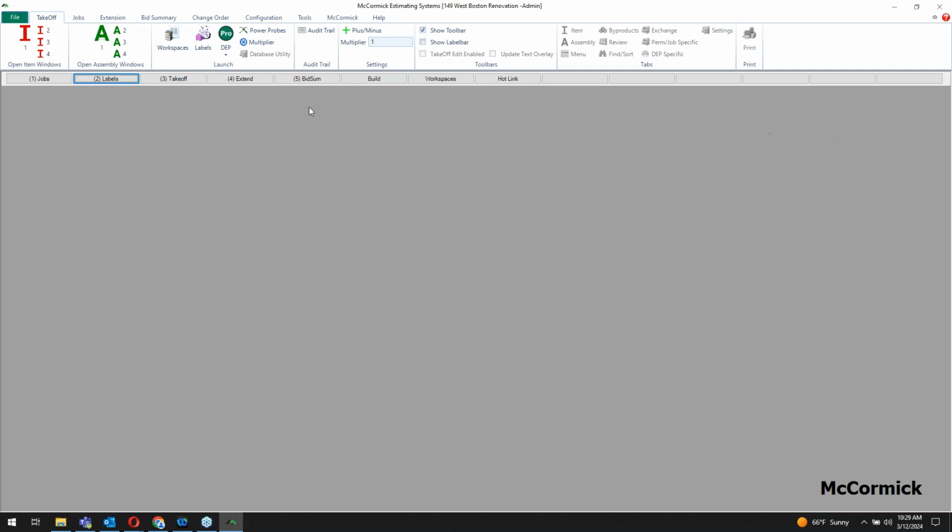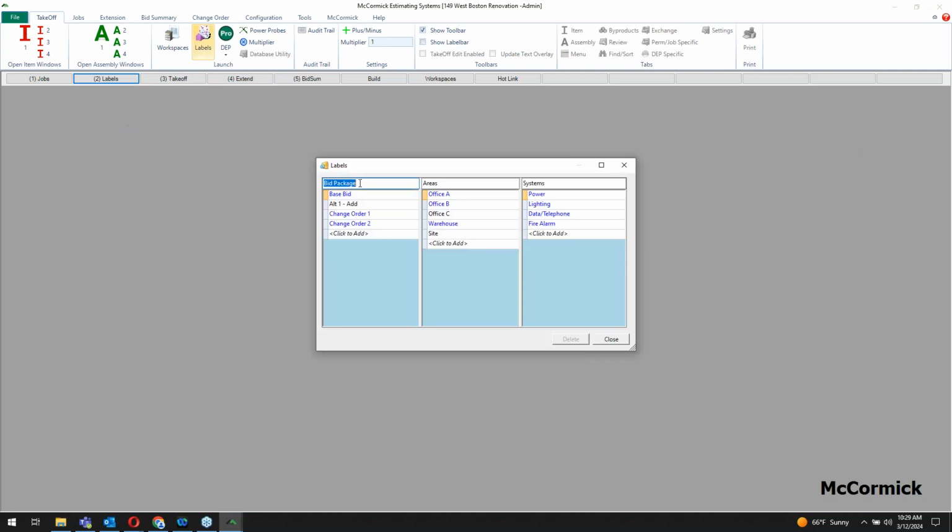Good follow-up question on those labels. So, like I said, 1000 has one, 3000 has three, the old 4000 had four, and the 6000's got five. But the 6000 or McCormick Pro has no limit to labels going down. But no, definitely good question on what are the label setups and the other levels as well.